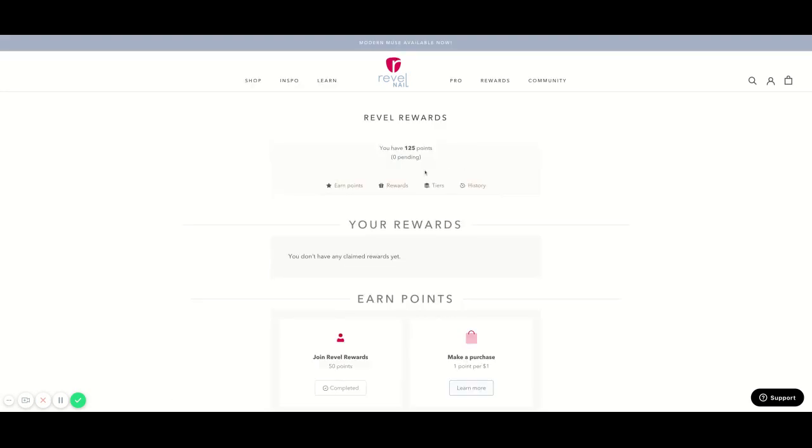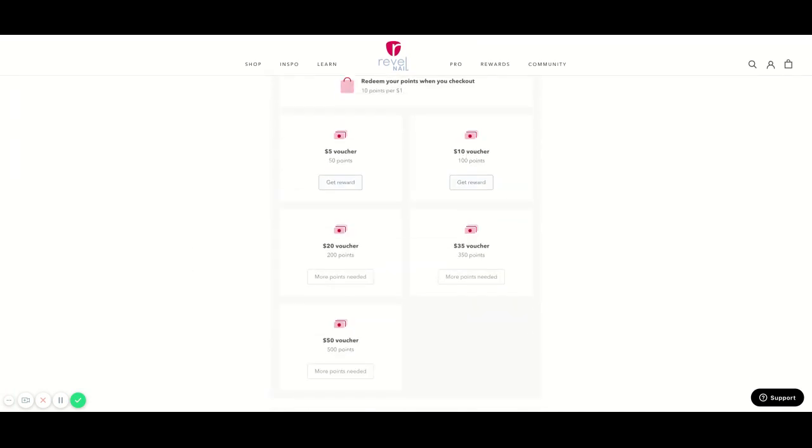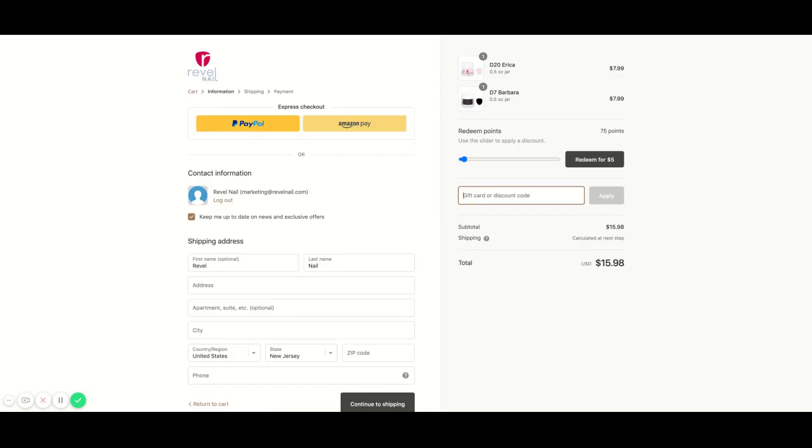Once you have earned enough points to redeem a reward, you can do so very easily. Under Rewards, select Get Reward on the voucher you want to redeem. Here it will ask you to confirm your selection and give you a coupon code. This code can be copied to your clipboard by selecting the clipboard button and pasted in the discount code screen at checkout.